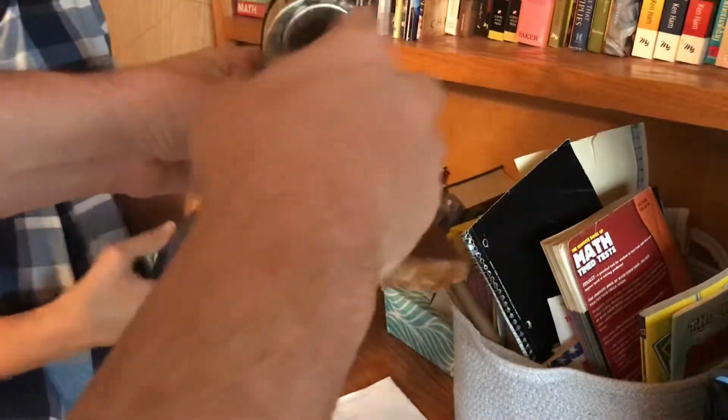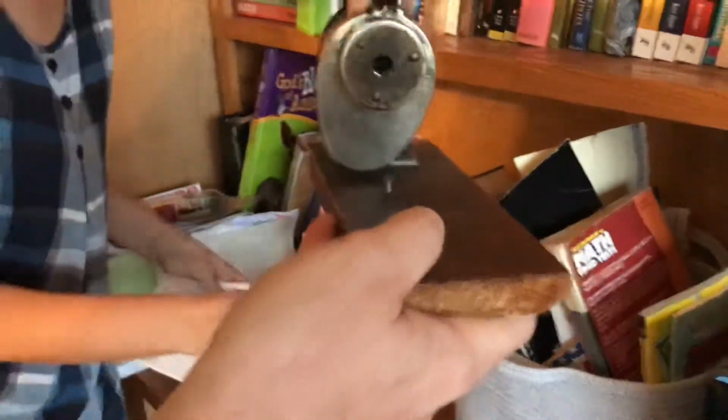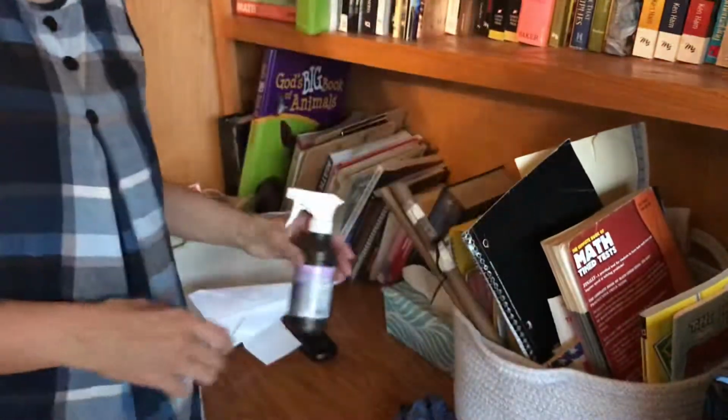So you feed the pencil in here and you open this up. See how it opens up? And you slide it out and stick your pencil in, and it holds the pencil for you while you're sharpening. It goes like that. Awesome device. Dirty clothes, and put that away.